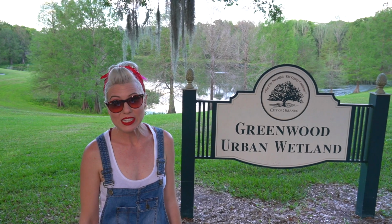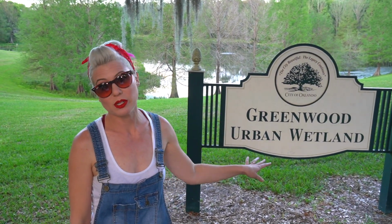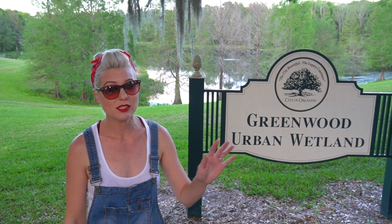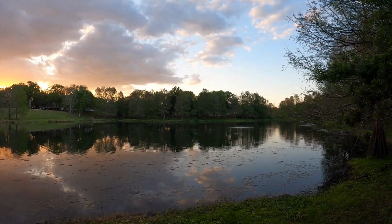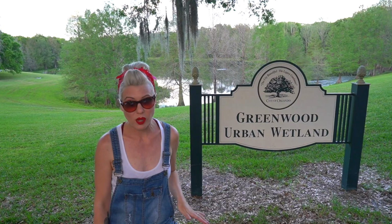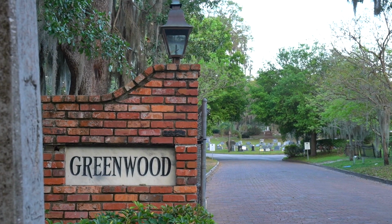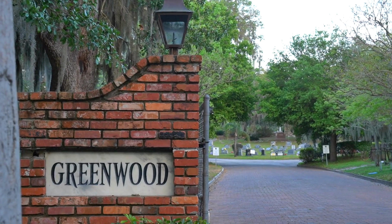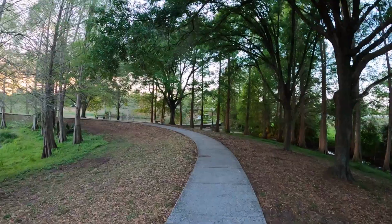Our last location, also in the South Downtown Orlando area, is the Greenwood Urban Wetlands. This is basically just a really nice nature walk around this lake here. There is some fishing that you can do. There's some really neat wildlife you can see in the area. It's also very close to the Greenwood Cemetery, which is the most historic cemetery in Orlando. It's where some of the Orlando founding fathers can be found. I'd love to show it to you. Let's go.